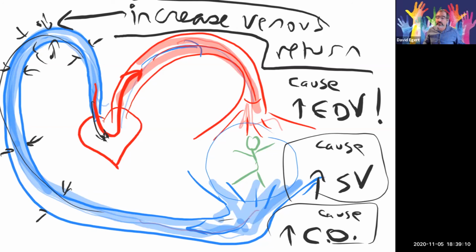Does that make sense? While we're here, I'll add in the last piece of information before we go into the lab, and it's called the Frank-Starling Law of the Heart.